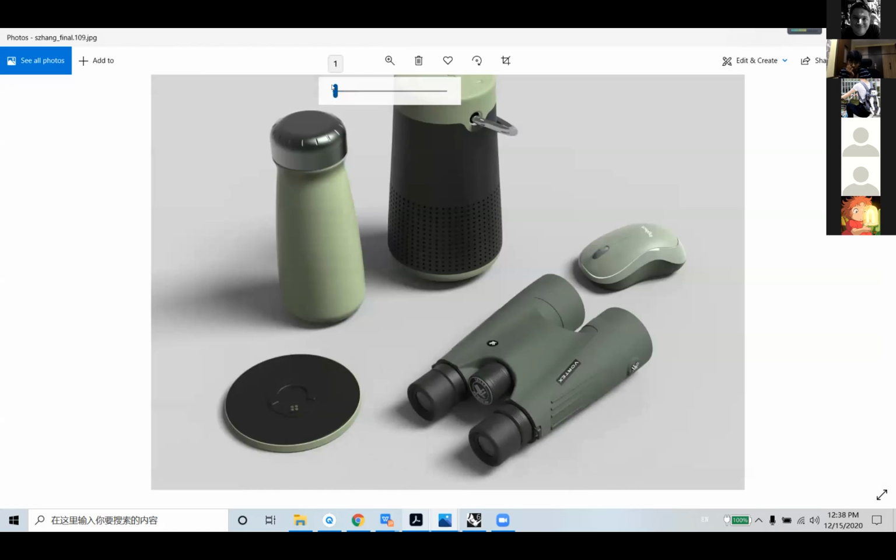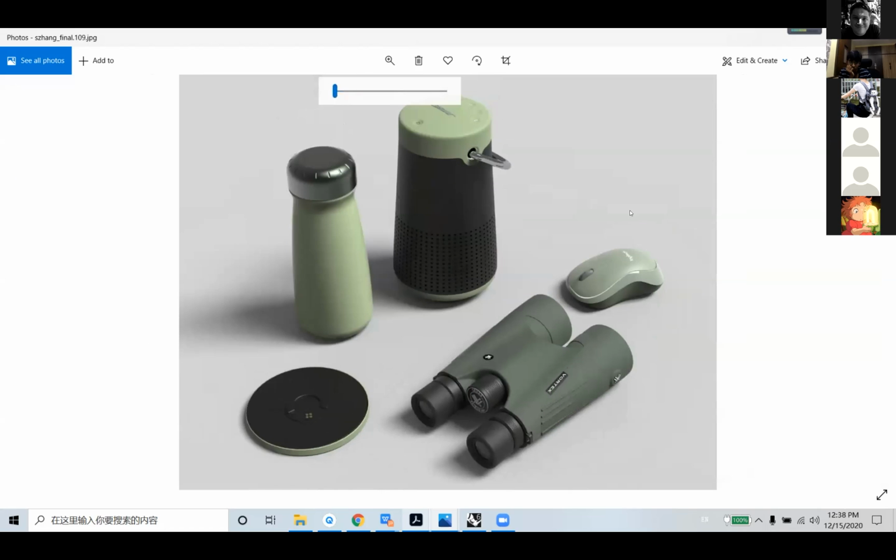Cool. Very good. Let's look at some of the other stuff. Having the speaker away from the base is a little confusing because it makes the base not make sense when it's not near the speaker. It kind of makes me think that the water bottle might actually sit on the charging base, and that's a little weird, but you could switch that around pretty easily if you wanted.